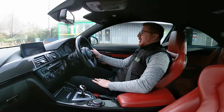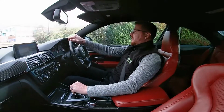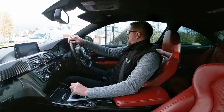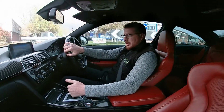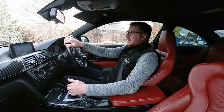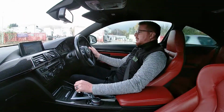Now in terms of different gears, you've got your box here, you can flick that across and that will go into manual mode, of which you can either use the shifter itself, which is done this way, and you can click it up to change your gear down, and you can change it down to change your gear up, if that makes sense.